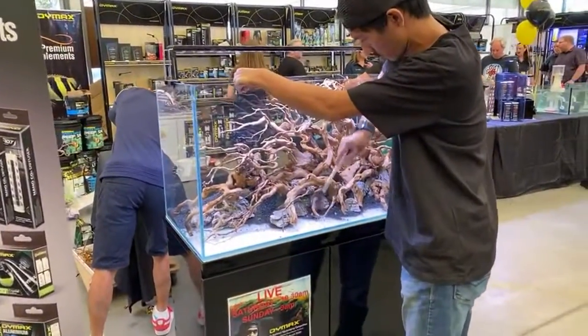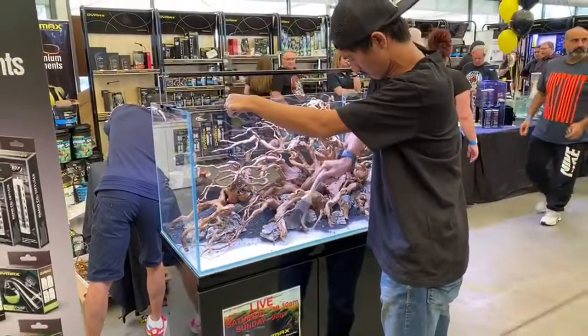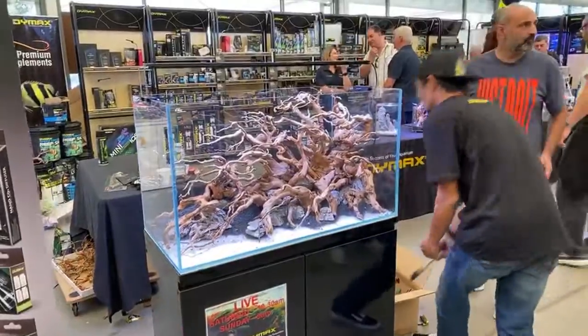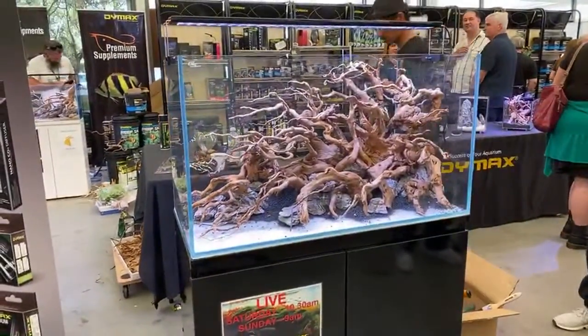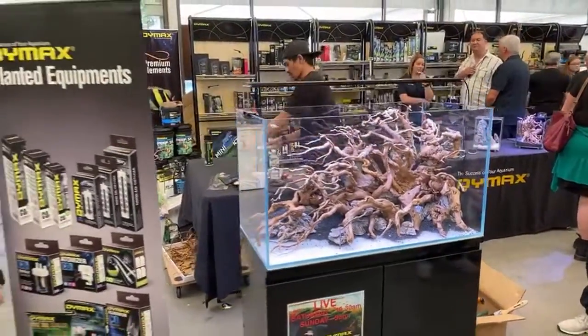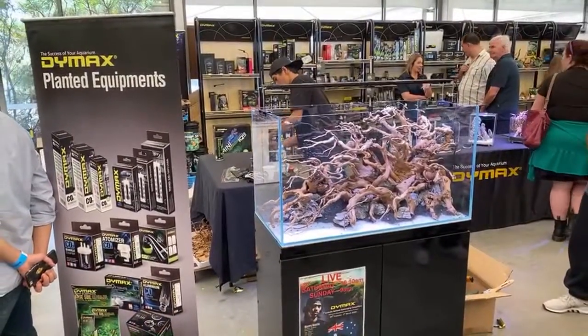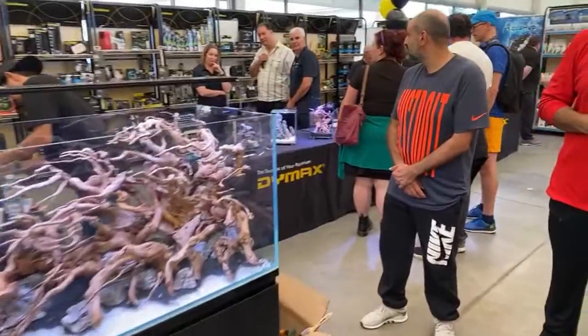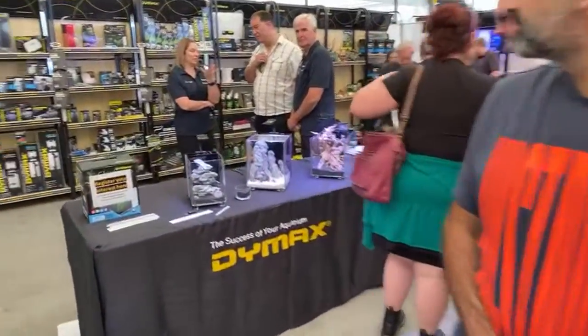So we see Harry here working away using a paintbrush, of all things, just to get all those soil beads in place. And as predicted, man, this thing looks even better from the front than it did from the back. I can't wait to see that with a bit of water in there and some plants, but that's an absolute masterpiece. We'll scoot on down here and just have a look at these smaller little scaped nano tanks.